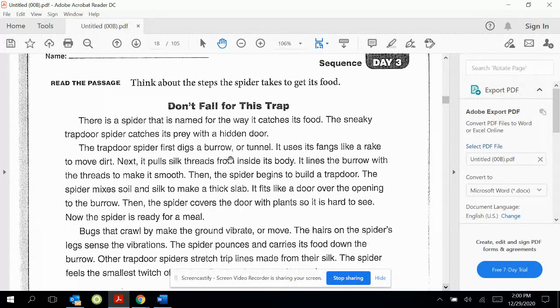It pulls silk threads from inside its body. It lines the burrow with the threads to make it smooth. Then the spider begins to build a trapdoor. The spider mixes soil and silk to make a thick slab. It fits like a door over the opening of the burrow. Then the spider covers the door with plants so it's hard to see. Now the spider is ready for a meal.